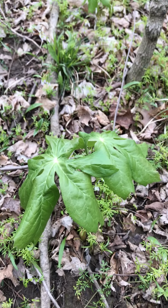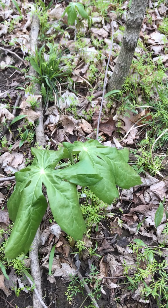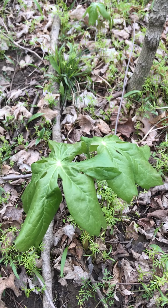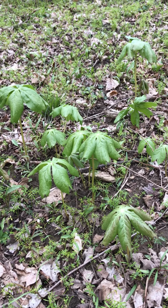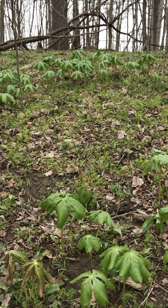It's called a Mayapple because it blooms in May, but it actually doesn't set the fruit, which is a little apple-looking thing, until the fall. All parts of this plant are poisonous, with the exception of the ripened fruit, which is actually pretty tasty, and you can make a lot of jams and jellies out of. So here are a lot of Mayapples that we have here in the woods as you take a look at the hillside. So I hope you learned a little something.